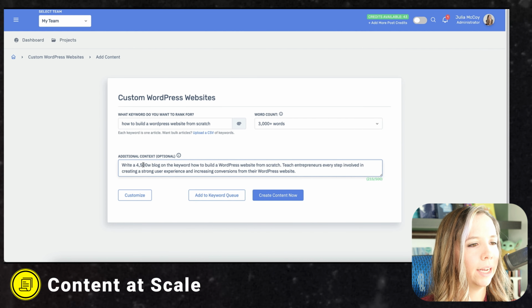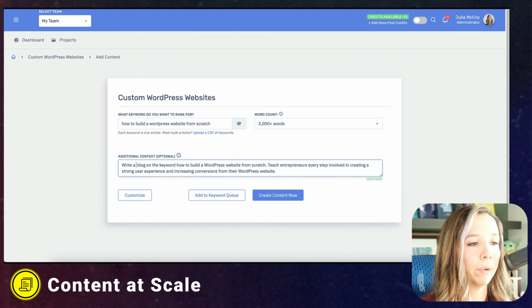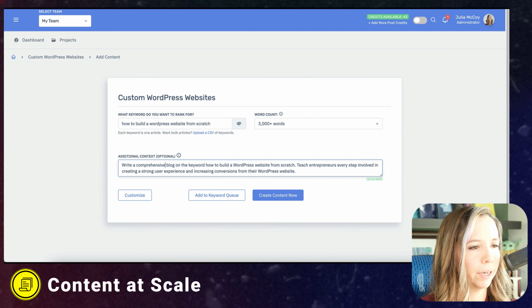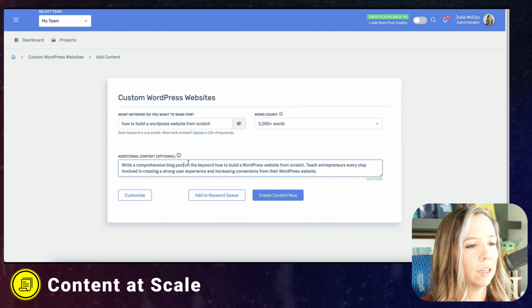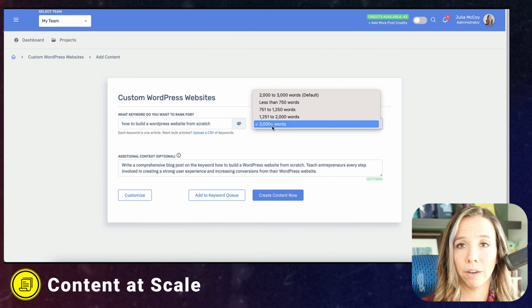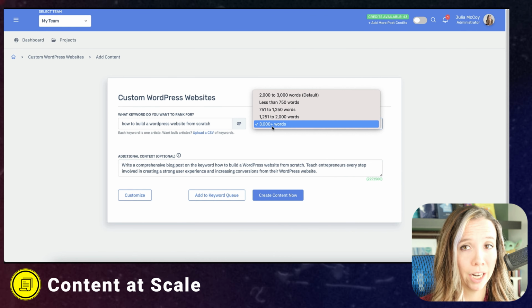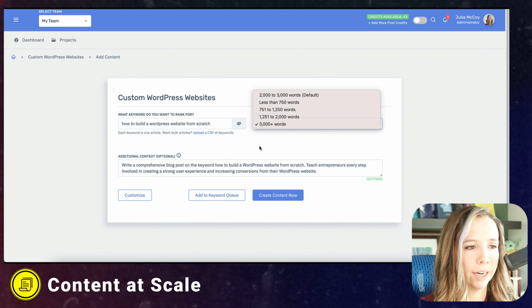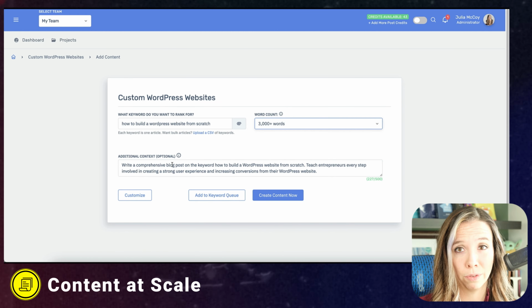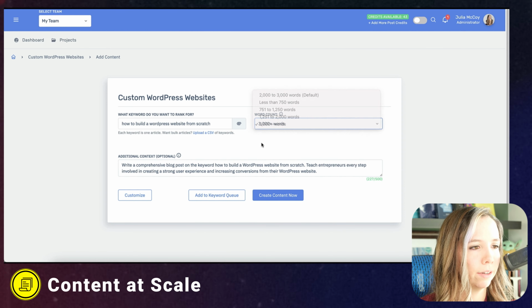Okay, so write a long form, write a comprehensive. Let's tell the tool comprehensive blog post. And the reason I'm not saying 4,500 words is because we can pick it from here, right? I couldn't do that with Jasper. No, I couldn't do that with ChatGPT and Jasper. So I kind of had to tell it, hey, let's try to shoot for 4,500 words. But here we can actually go to the drop down and pick the word count.